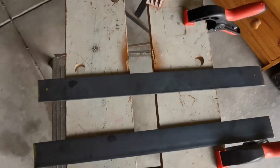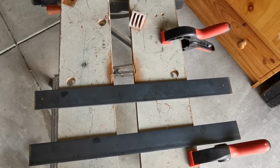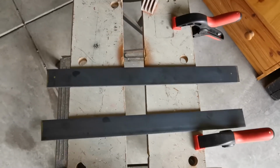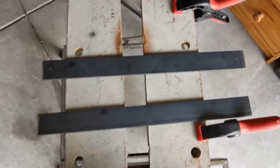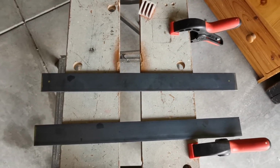And then, just on this top one for now, I've marked where the holes have to go. This is just to mount this flat steel onto the rails, and then in theory it should be a case of just matching up holes on here to match up with the holes that are on the bottom of my seat.